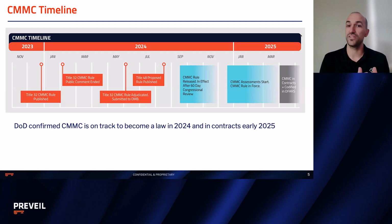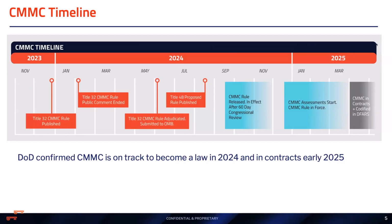We cannot start those any sooner than that, but we're anticipating early 2025 is when those assessments for level 2 certifications can begin. And then to Greg's other point, the second rule, which you guys noted on here, it just recently had a big milestone, the 48 CFR rule, when that starts to roll out into DoD contract requirements, which will then start to flow down.